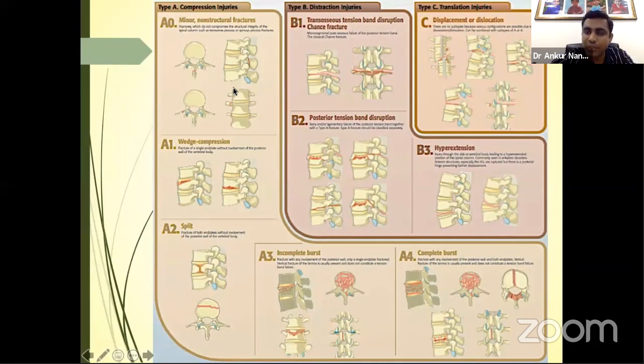The beauty of this classification is that as you go from A to B to C, the instability and the severity of the injury increases. So when you say AO type C, you know you are talking about a bad injury. When you say AO type A, it's a lesser severe injury. Similarly, when you go from A0 to A4, you know that A0 is a minor injury, but A4 is a severe injury. So it's very easy to communicate, and the treatment also depends upon the classification.